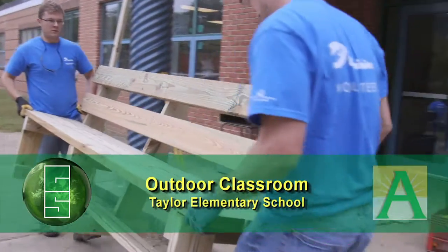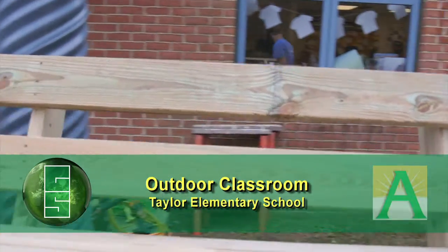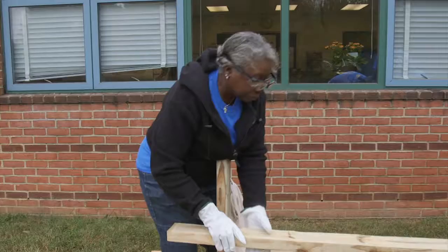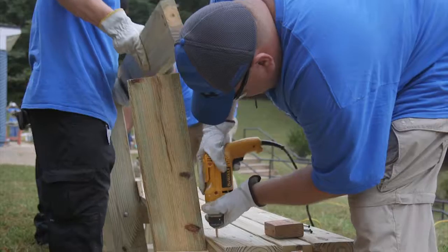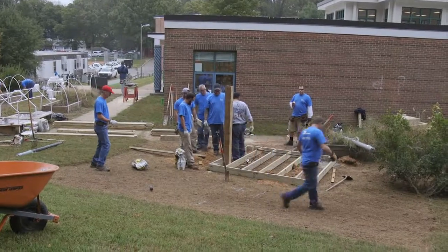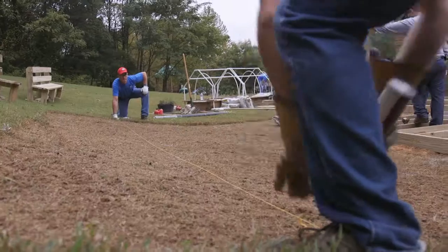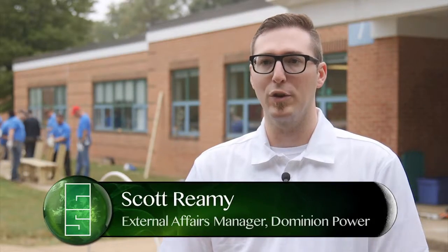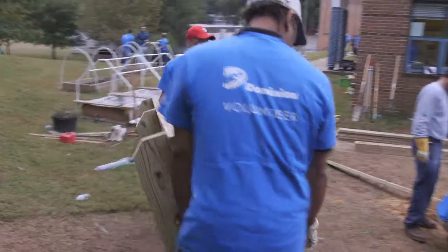We had Dominion come and do their service project with us, and when they were building this, all the students were in the playground just looking around, hearing the noise. Heads were coming out of windows seeing what was going on. Each year, Dominion reaches out to elementary schools in the area. We've built 7 classrooms over the past 5 years. This is our first here in Arlington County.